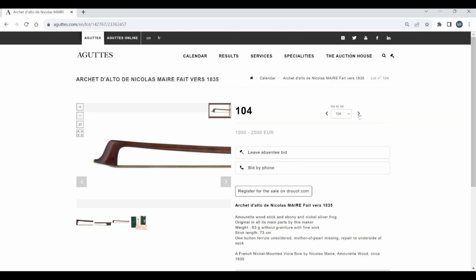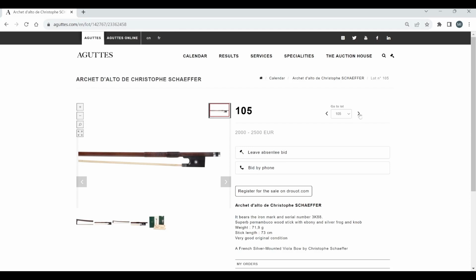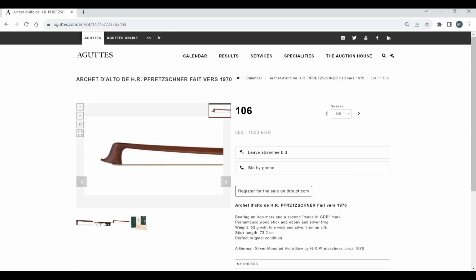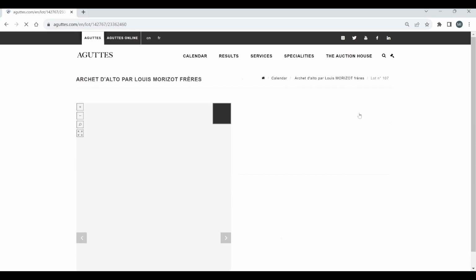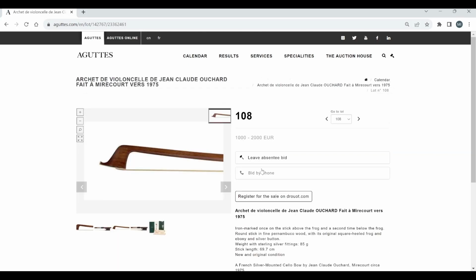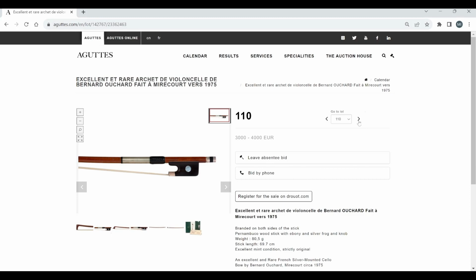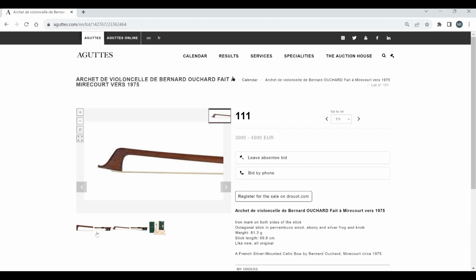So Amoret is basically snake wood, but like plain snake wood, so with less figure. French silver mounted viola bow by Christoph Schaefer. German silver mounted violin bow by H.R. Frechner there. French silver mounted viola bow by Louis Morzon Frère. French silver mounted cello bow by Jean-Claude Houchard. 1,000 to 2,000. French silver mounted cello bow by Jean-Claude Houchard. An excellent and rare French silver mounted cello bow by Bernard Houchard, 1975. French silver mounted cello bow by Houchard again.